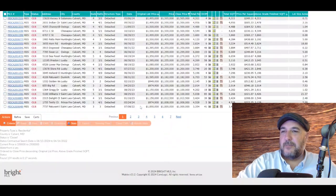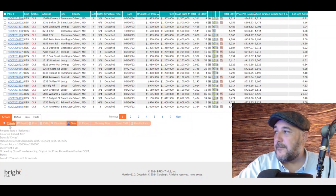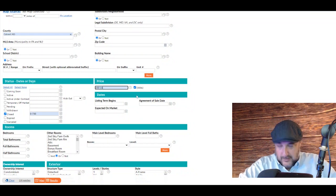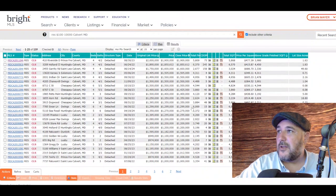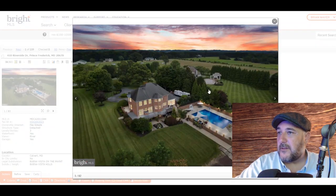So let's start with the most expensive house that ever sold in Calvert County in the past 2 years on the water. Well, actually, what I could do is let's just go ahead and make this like 10 million so you understand there's not anything else there. Still 159. So the results are the most expensive house that sold, sorted by the sold price, is 1.9 million right here in Prince Frederick. And this was a beautiful house.